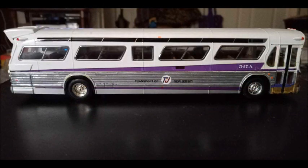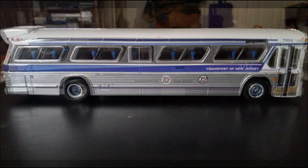Concurrently, T&J took delivery of these distinctive plum and gold fishbowl buses. 10 in total, they were assigned the numbers 540A through 550A. And these buses were purchased exclusively for T&J by the Port Authority of New York and New Jersey, and further exclusively assigned to the Park and Ride route between the Port Authority bus terminal and the North Bergen Park and Ride. They were housed out of the Union City garage, and these buses were unique in that they had low back seats and automatic transmissions.